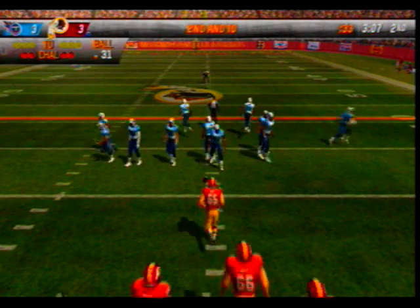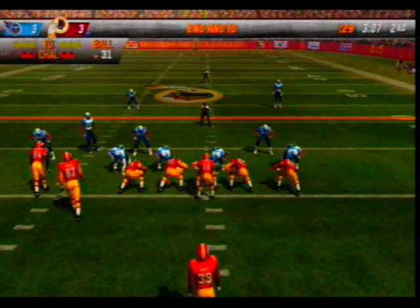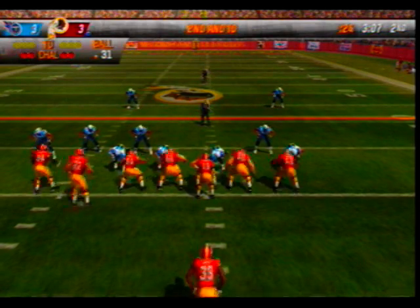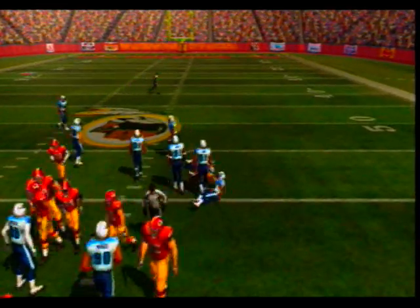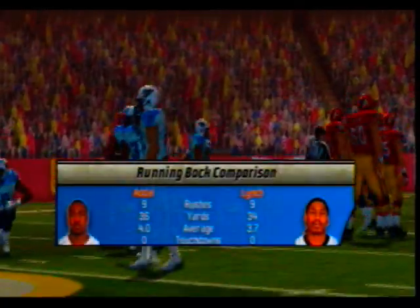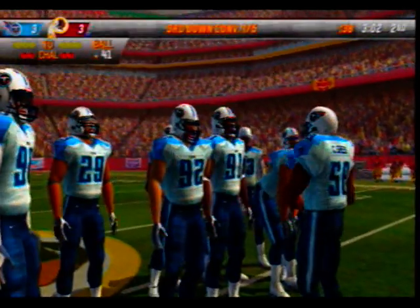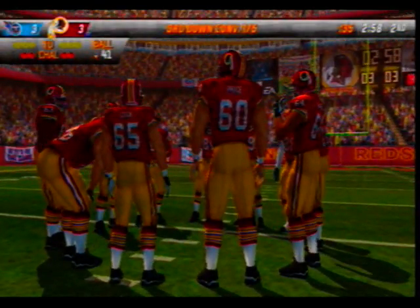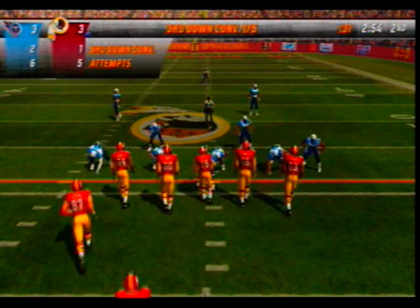Second and 10. Ball on the 31-yard line. Hand it off. Pike is there on the stop at the 41-yard line. So after that run, we can see how the two main threats on the ground have fared so far. Ball on their own 41.